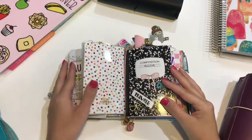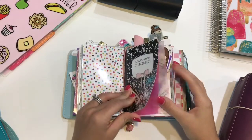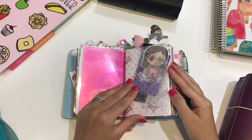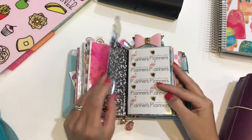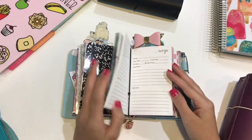But as I was saying, I love coming up with new themes and finding new accessories to put in here that you wouldn't normally think of using in your planner, and making the page markers and printing the die cuts and laminating all the things. And then I loved having different things that I need.